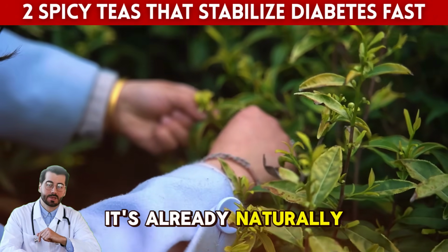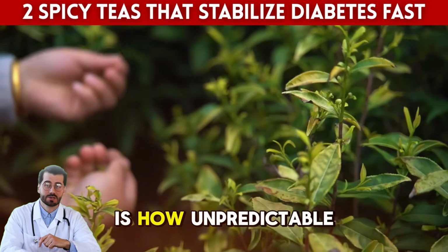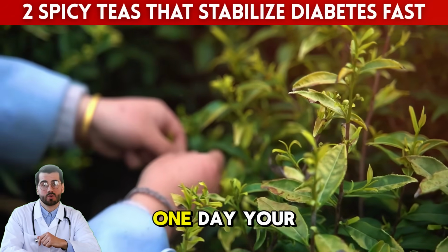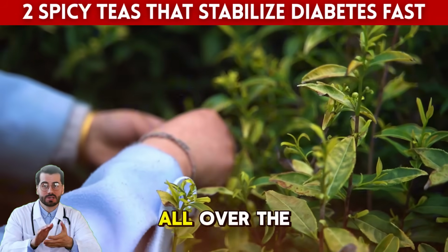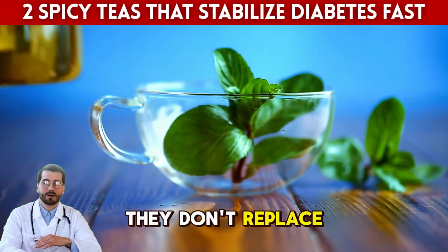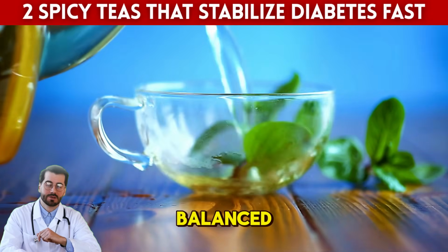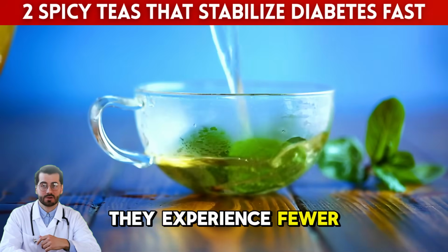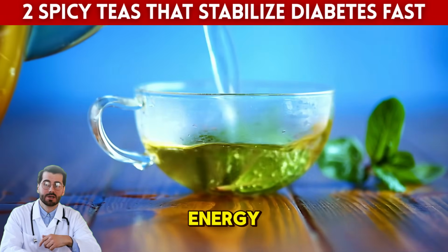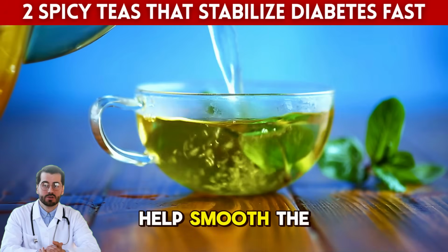It's already naturally pleasant. One of the most frustrating things about diabetes is how unpredictable it feels. One day your numbers are steady, the next they're all over the place. That's where green tea and cinnamon can help. They don't replace your medication, of course, but they support your body in staying balanced. Many people say they experience fewer crashes and more consistent energy. If you've noticed sugar highs and lows, this tea might help smooth the ride.